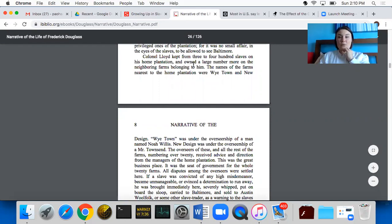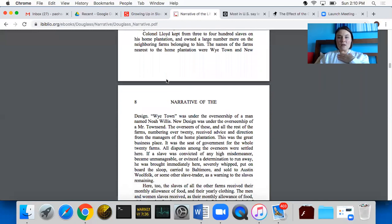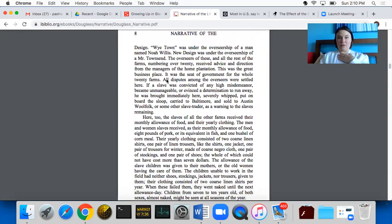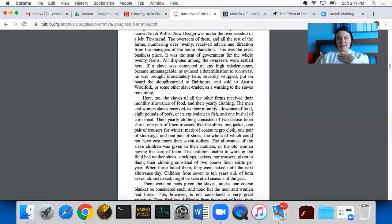Colonel Lloyd kept from 300 to 400 slaves on his home plantation and owned a large number more on the neighboring farms belonging to him. The names of the farms nearest to the home plantation were Wye Town and New Design. Wye Town was under the overseership of a man named Noah Willis. New Design was under the overseership of a Mr. Townsend. The overseers of these and all the rest of the farms, numbering over 20, received advice and direction from the managers of the home plantation.